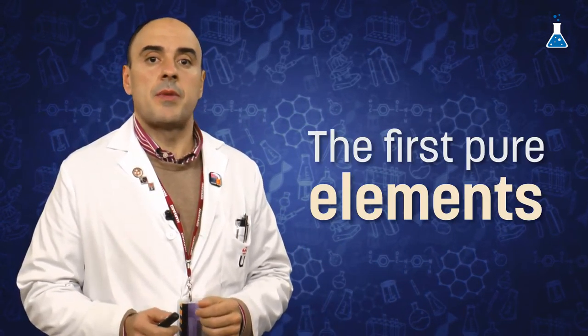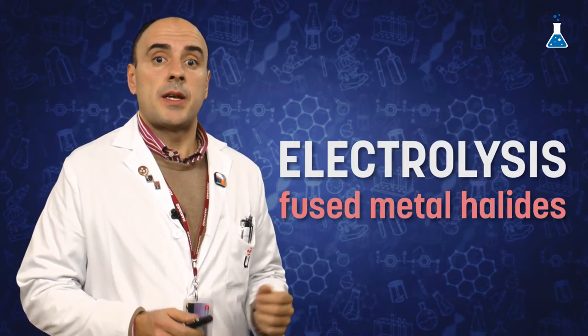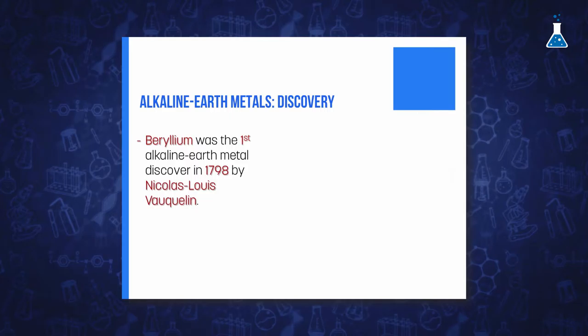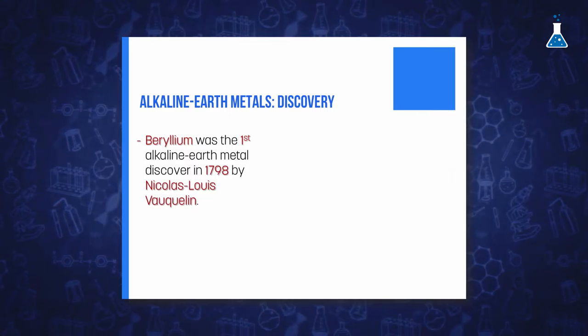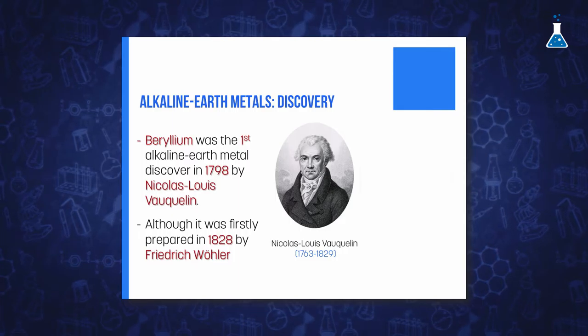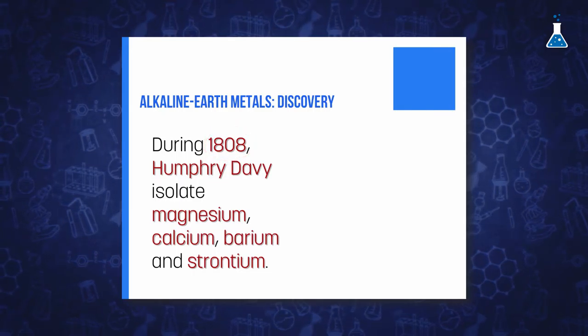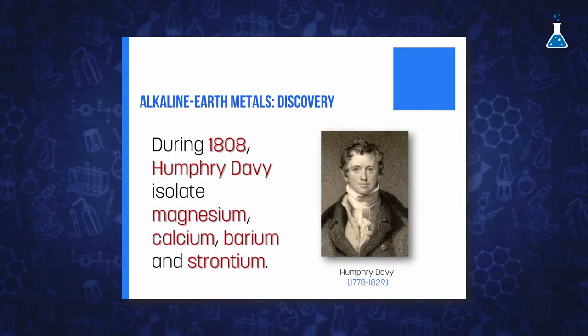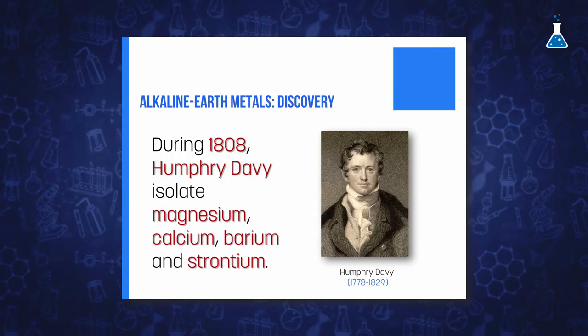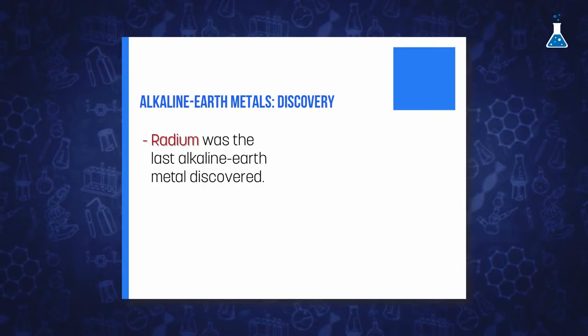Although the compounds of alkaline earth metals were known from ancient times, the first pure elements weren't discovered until late 18th and early 19th century. They are usually isolated by the electrolysis of their fused metal halides. Beryllium was the first element discovered, in 1798 by a Frenchman named Nicolas Louis Vauquelin, although it wasn't prepared until 1828 by Friedrich Bohlau. Some years earlier, at the beginning of the 19th century, it was again the English chemist Humphry Davy who, during 1808, a year after isolating the alkaline metals, first isolated magnesium, calcium, barium and strontium. The last alkaline earth element to be extracted from its compounds was radium.